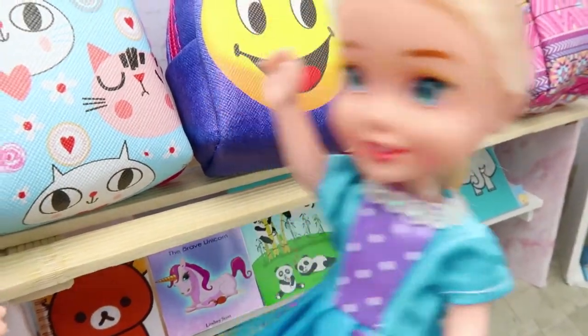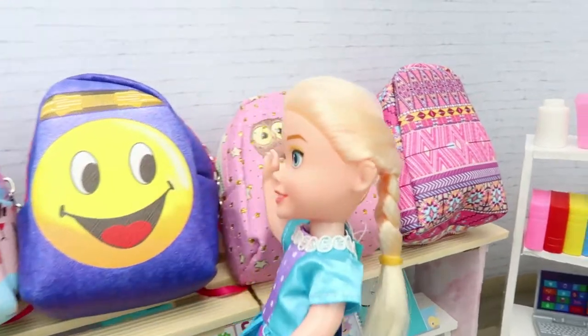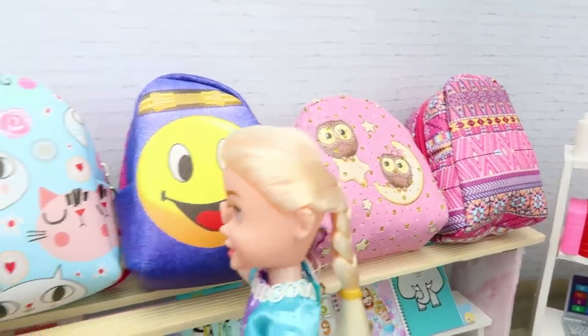Okay, you take it! Now my turn! Happy face or owl? Which one? I choose this one, happy face!